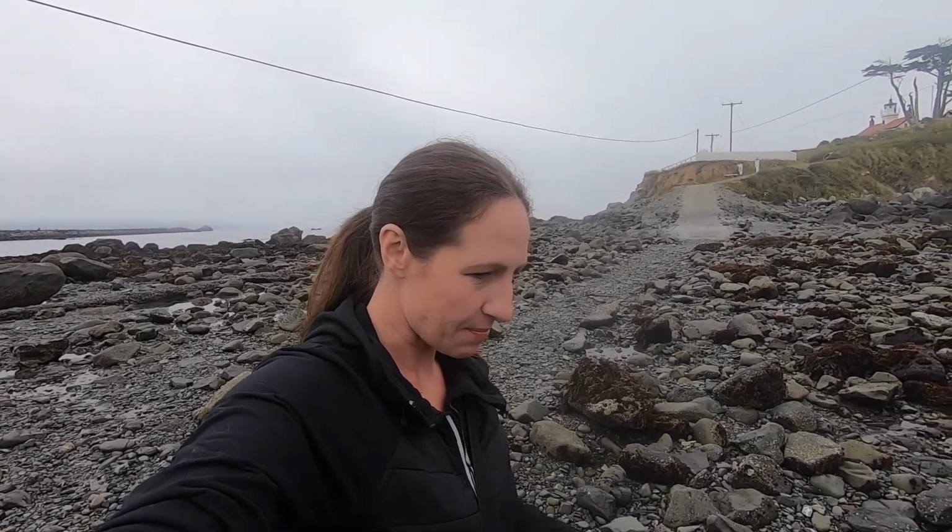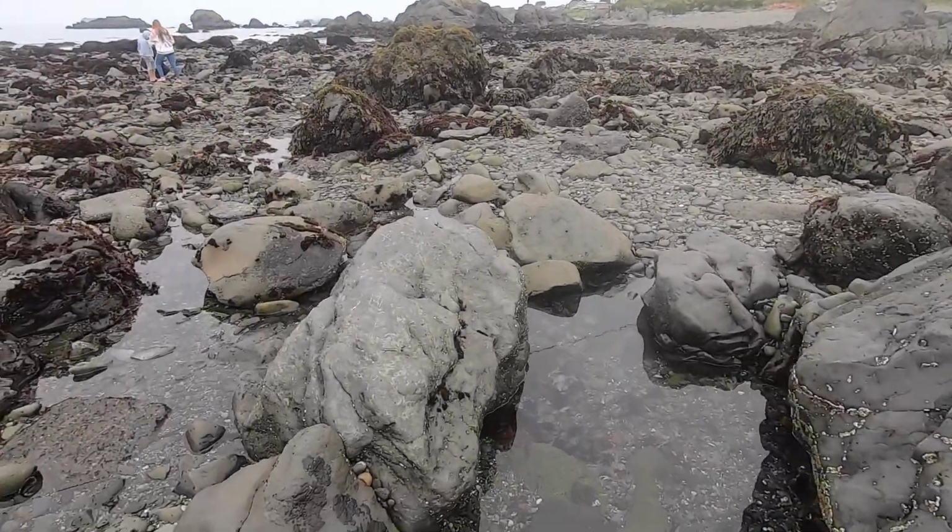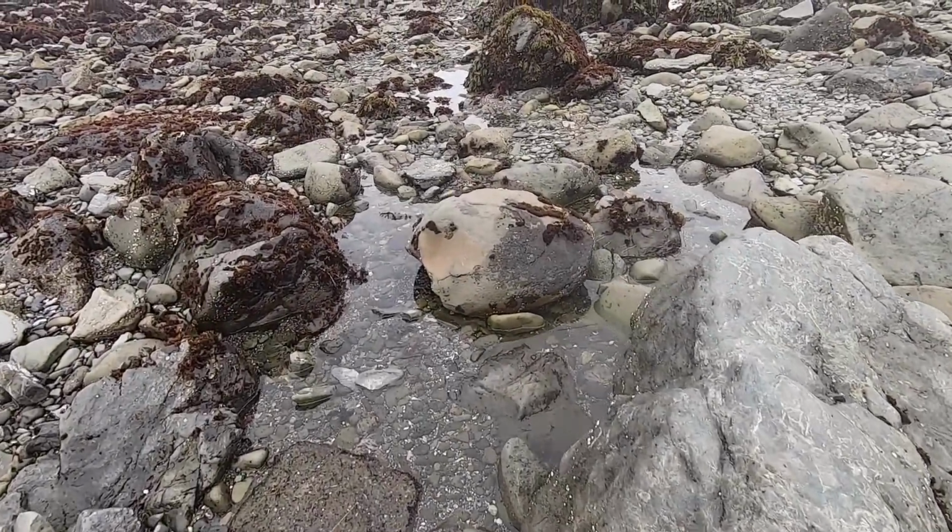So this area here where there's the pathway to the lighthouse, this is the area that all gets covered in water when the tide is in. There are some tide pools if you look down here when the tide's out, which is kind of fun to explore too. Okay, we just got done checking out the tide pools a little bit. Now we're gonna walk up to go see the lighthouse.